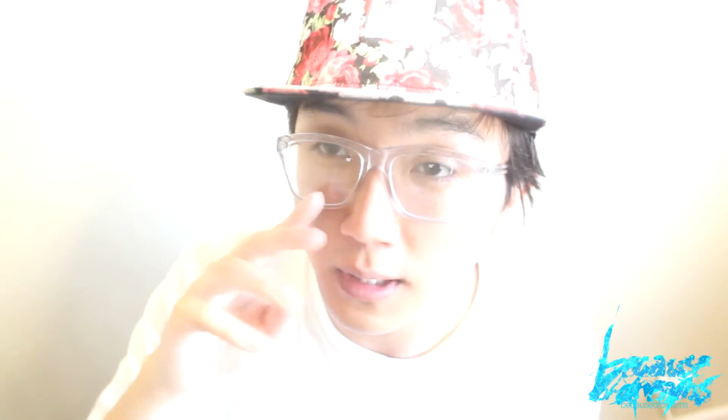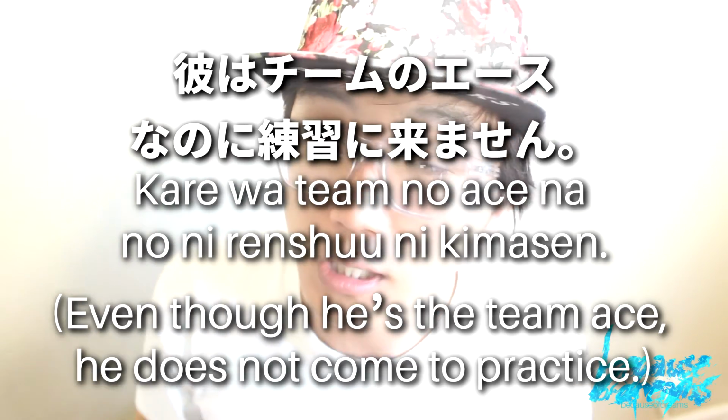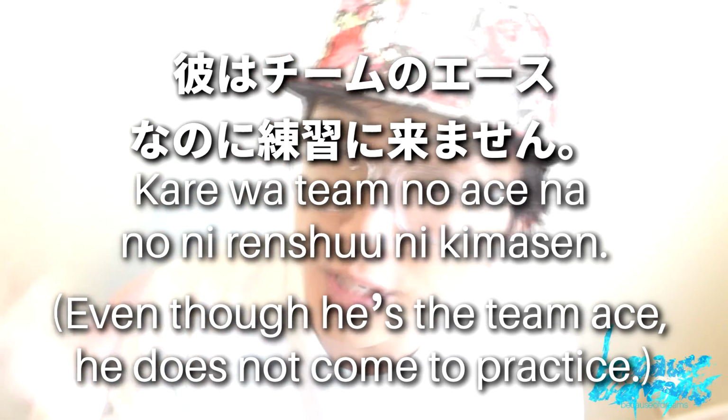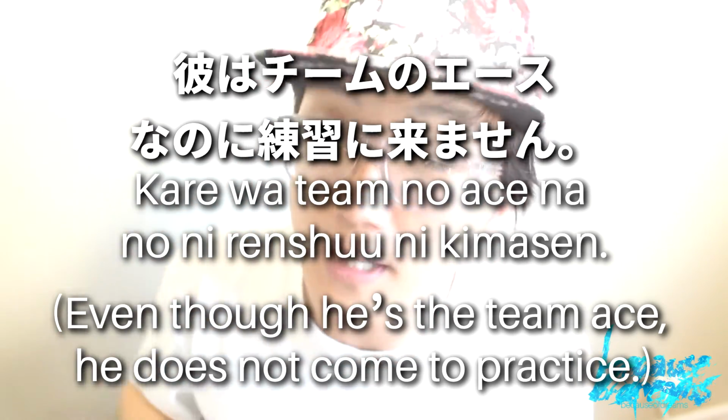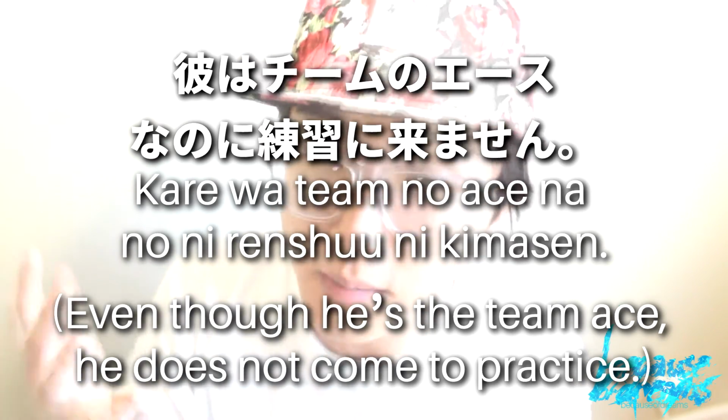Now we'll move on to a noun in the present tense with no ni, and as we should know, we could just as easily substitute the noun that I'm going to use with a na-adjective in the present tense, and it'll be grammatically correct because they follow the same guidelines. So for our example sentence for a noun with the no ni grammar construct, we have the line Kare wa chimu no eisu na no ni renshu ni kimasen. And what this line is going to translate to is basically, even though he's the ace of the team or the best player on the team, he does not come to practice.